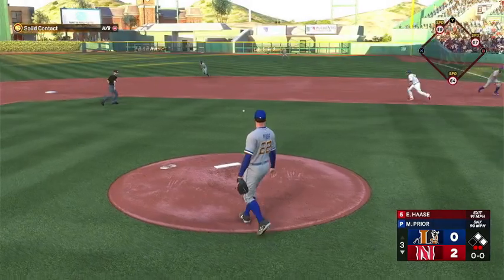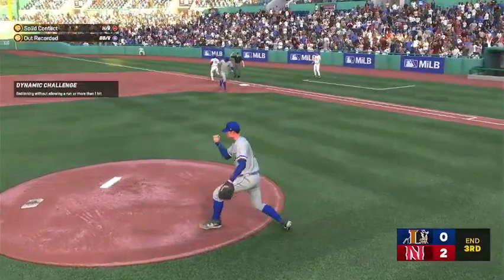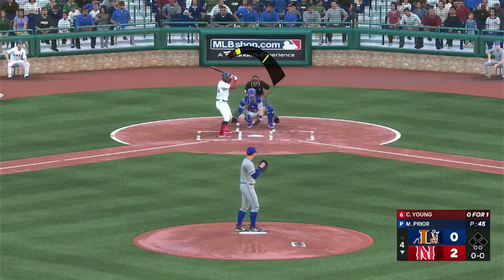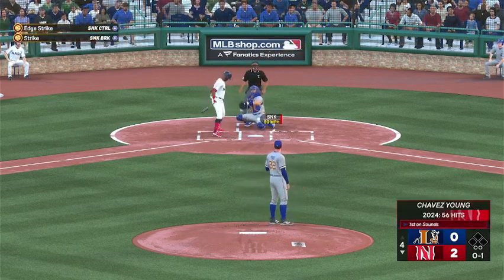Eric Haas will... Ground ball right to the second baseman. Out of the inning. Fires over to first. Hopefully Durham can get us some fucking run support. Bottom of the 4th. And now... Nope. The right fielder. Still 2-0.